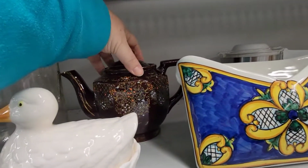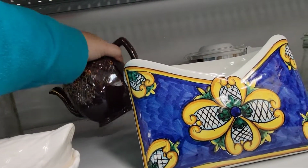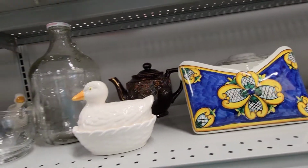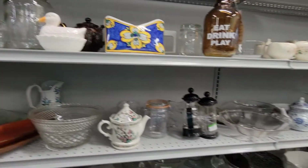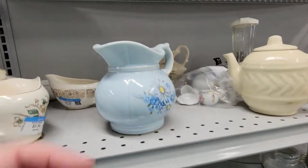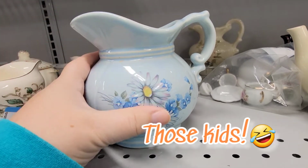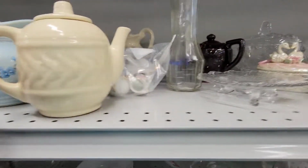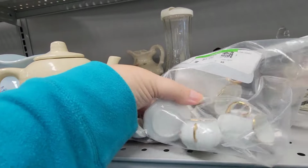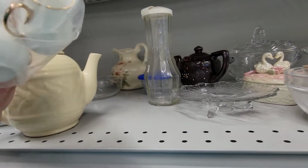Marked. I see this teapot everywhere. How did I miss that beautiful wall pocket? Why didn't I pick that up to see what that was? This is cute. I don't think it's worth $5 though.